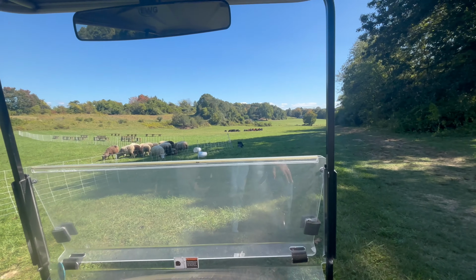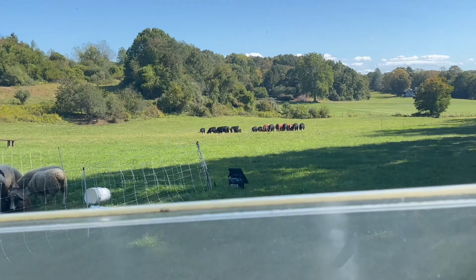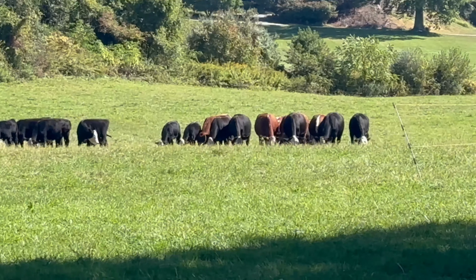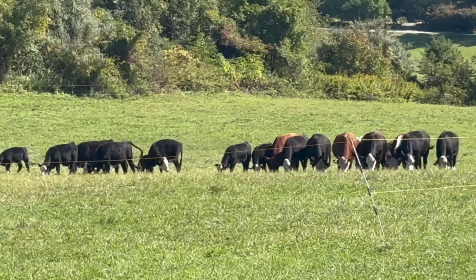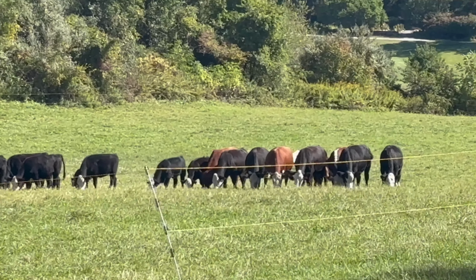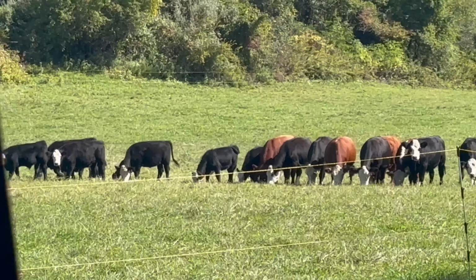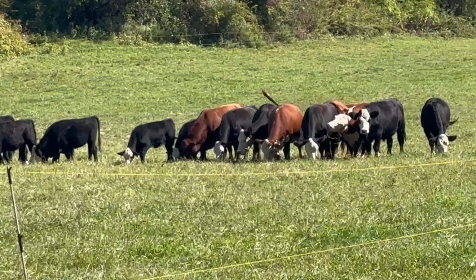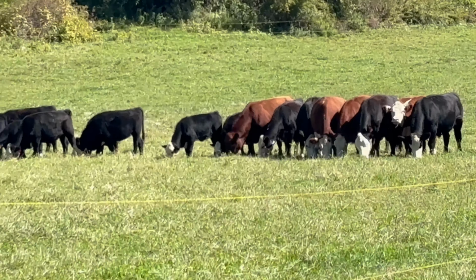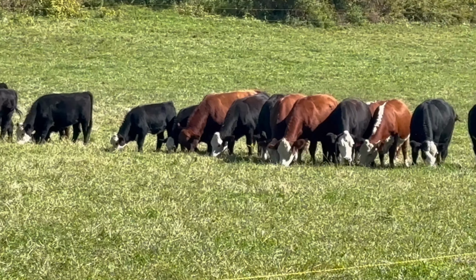Okay, I see we have other friends in our future. Ooh. All right, name that animal, friends. So out here you'll see, this is our herd of beef cows. We have, as you can see, two different colors. We have reds and we also have blacks. Right now the herd is mostly black and white, although when we first started they were all red and white.